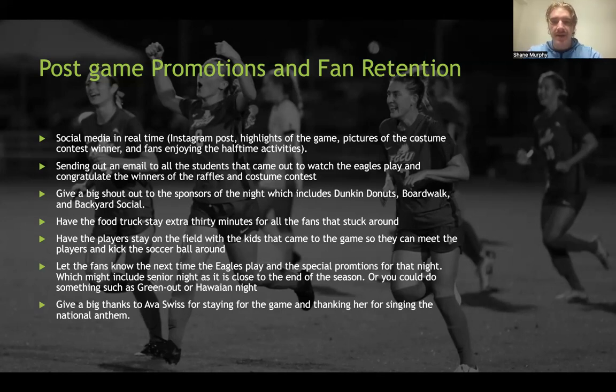And you want to make sure that they get the recognition that they deserve. And then you want to make sure that the food truck stays an extra 30 minutes after the game, just in case anyone is hungry. People are obviously going to be hanging out, waiting for, say, their daughter, if they were playing, like families are waiting around. Whatever the case may be, just make sure that it sticks around for a little bit longer.